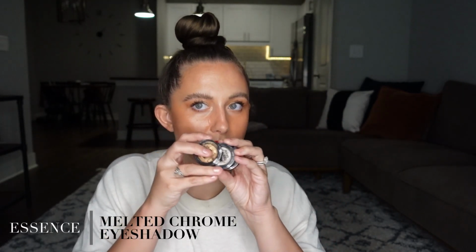So that's those. Next up, we're getting glitterier as we go. Moving into a drugstore option. These are from Essence. These are the Melted Chrome eyeshadows from Essence. I have 3 shades here that I love so dearly. These are a hidden gem at the drugstore for sure. These are maybe less than $1 even, if not right at $1. They're definitely not more than $1, I can tell you that for sure. But they are just incredible.